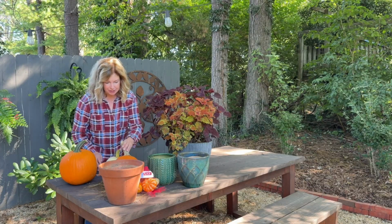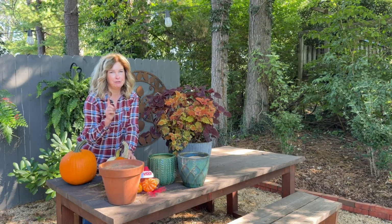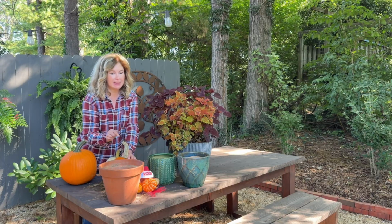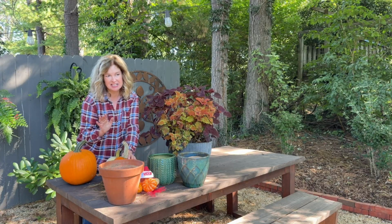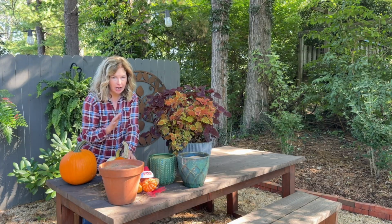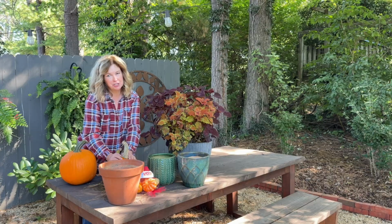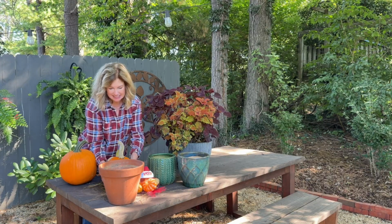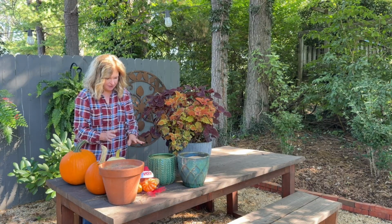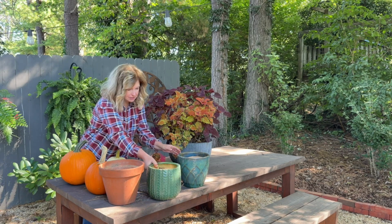So I had to stop at my local big box store to get a couple things that I knew they had for another project. And they had pumpkins on sale, 2 for $10. I couldn't resist. I usually do a ton of pumpkins, but I've kind of tried to save my money this year and use it for other things, but I did get these few. And I thought it might be fun to stage them in some containers. So we're just going to give this a try.